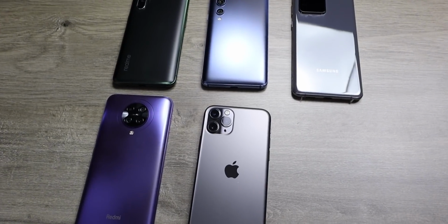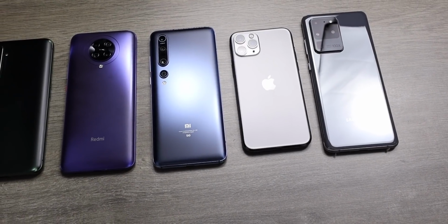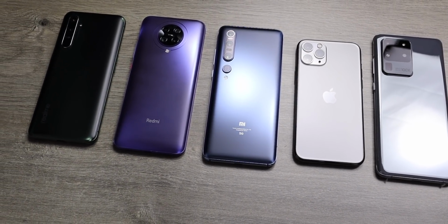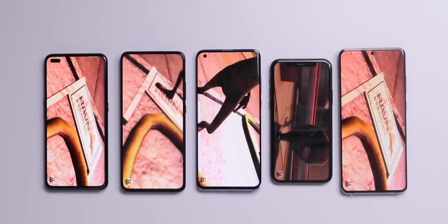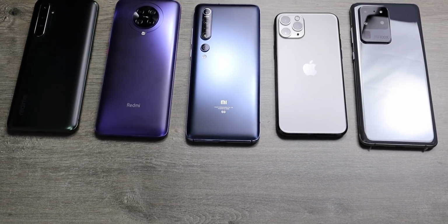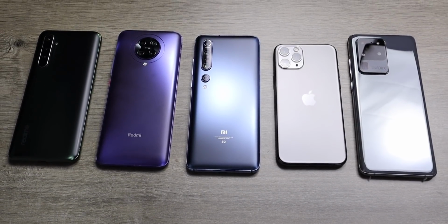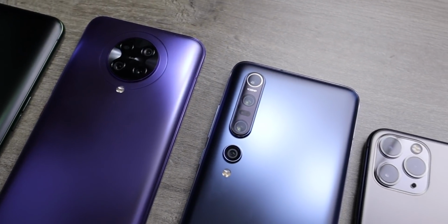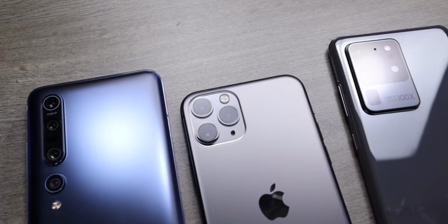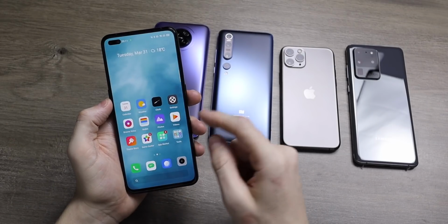We're going to put these 5 flagship phones through a benchmark test side by side and see how they fare in terms of their CPU, GPU performance, battery performance, and also how hot they get comparatively to the other phones. 4 of the phones are flagship Android phones, and we have the iPhone 11 Pro in there as well, just to see how that fares against this new crop of flagships.